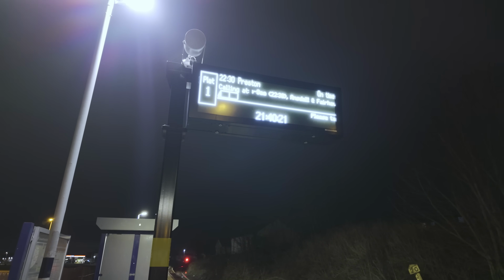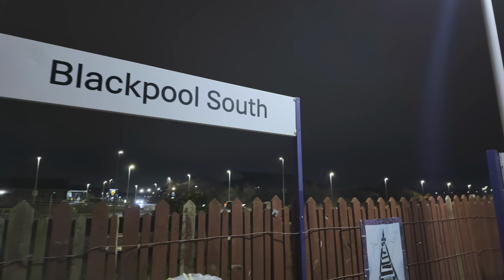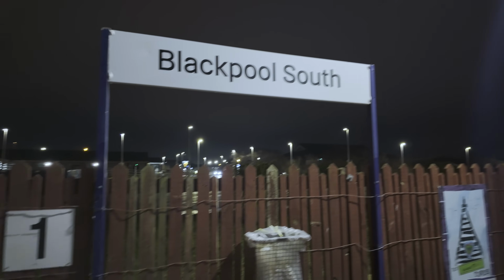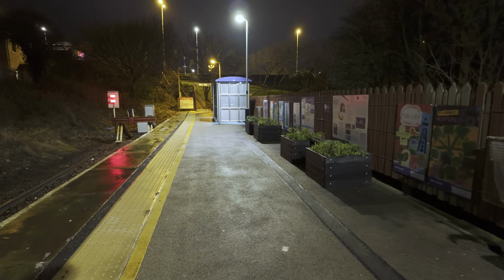22:30 is the next train to Preston, on time. And then I think there's a later one at 11:30, I think. Not quite sure about that. But there it is there. Blackpool South. We used to call it Platty 3 or Platform 3. And this is the buffers here. Look, can't go any further.